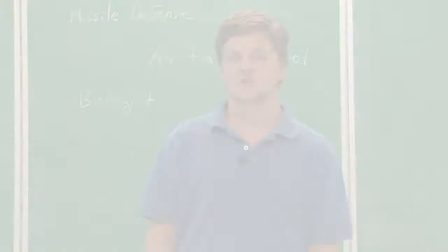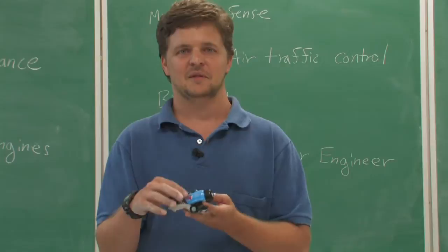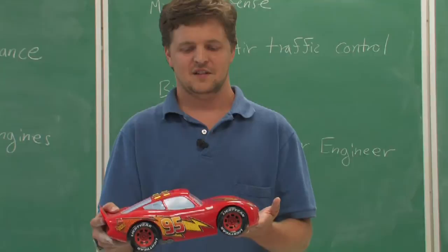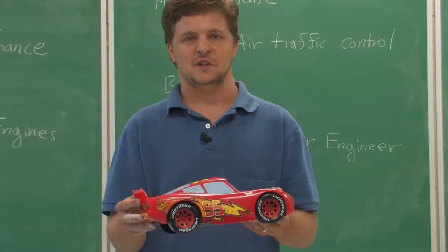Here's a few. If you want to be an aeronautical engineer, you're going to need a lot of geometry to design wings, fuselage, all the parts of an airplane. If you want to be an automotive engineer, then you're going to need a lot of geometry in order to maximize efficiency by reducing drag, increasing the amount of friction that the drive wheels feel against the road. All these things can be done after you have a geometrical model of the vehicle.